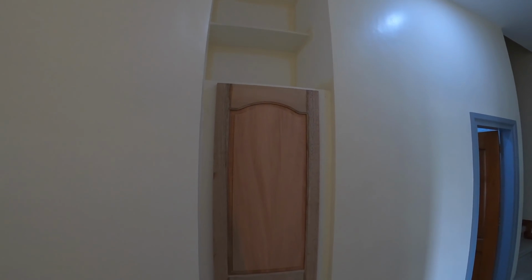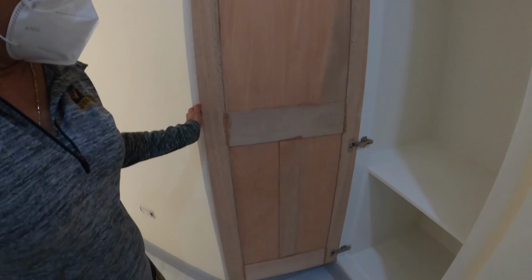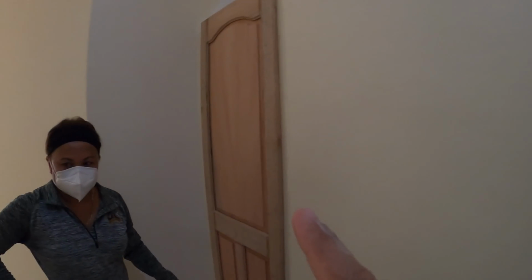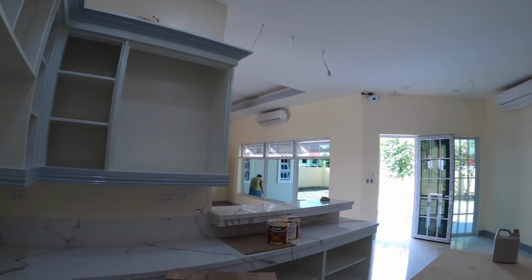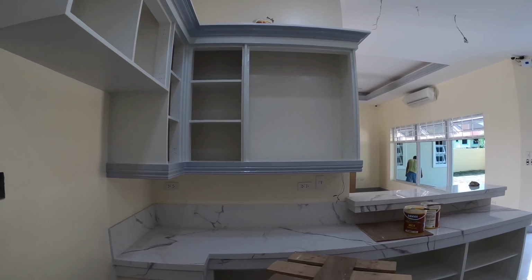I just noticed we have our door in place for the coat closet. Ta-da! There we go. Now that'll be taken off later and sanded and prepped for paint. But it's not getting the nice door treatment like this. I do believe it is going to be painted like our cabinet doors that are going here. So they're getting the paint effect, not the stain and varnish effect.